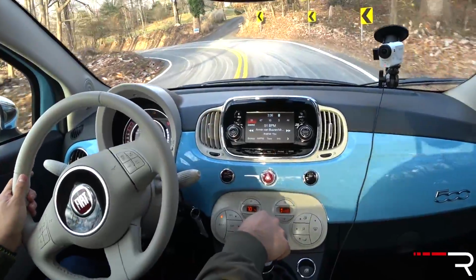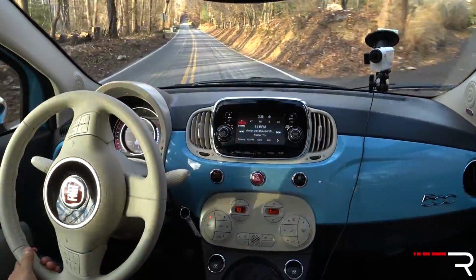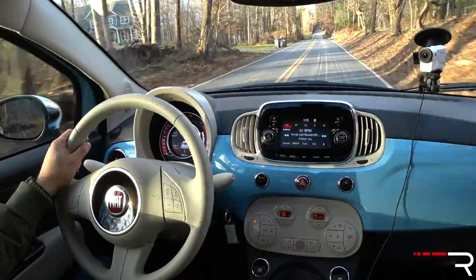But anyways, what's it going to cost you to get a 500 and put one in your driveway? This car starts at just under 15 grand, $14,995 for the base Pop with a manual transmission. My Lounge model is about $3,500 more. It gives you features like the backup sensors, the leather, the heated seats, the upgraded head unit, different wheels and tires, and the sunroof.